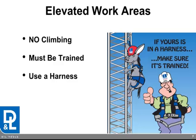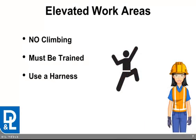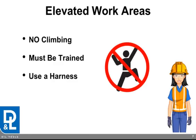Working on an elevated surface requires special training from D&L. This includes training on how to use fall protection. If you believe there is a reason to get on an elevated surface, don't. Instead, contact your lead or supervisor to explain the need, and they will contact the proper department manager.